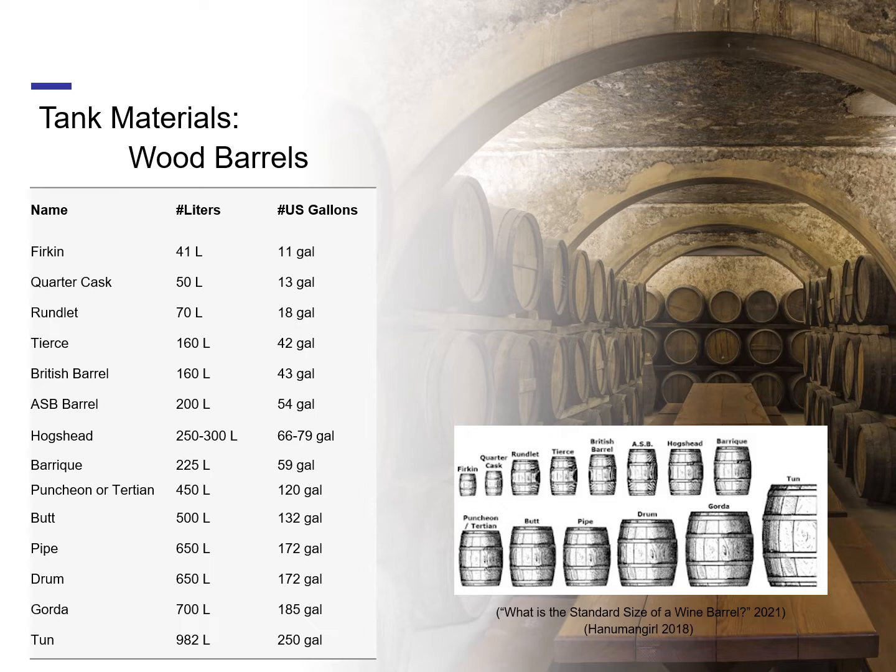On this slide, we discussed wood barrels. Did you know that there were this many different types of barrels? Each have their own place in the industry, whether it be wine or cognac or beer.